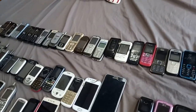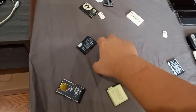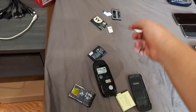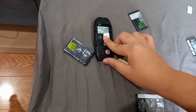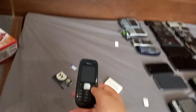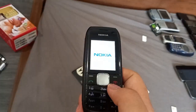Let's see. I already have one of these models. This is a 1800, but it doesn't work, so I got this one. I'm actually surprised that this battery doesn't hold a charge. It came brand new. Do I need a SIM card? Yeah, I need a SIM card. For some of the Nokia phones, the other phone's SIM card will work, but not all of them. Come on. Here we go.